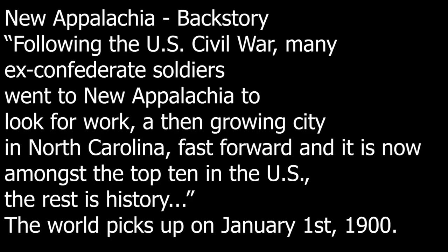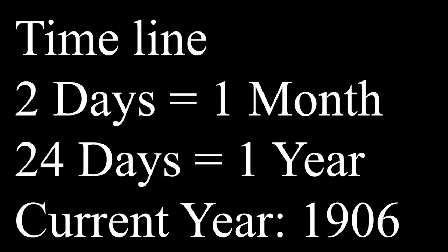New Appalachia is a fictional Minecraft city with a twist. The city runs on a timeline-based build system. This means that the builders must rely on the technologies of the current time. If the technology exists, you can build it. The timeline works like this. After 2 real-world days, a month has passed, and after 24 months, you have a year.